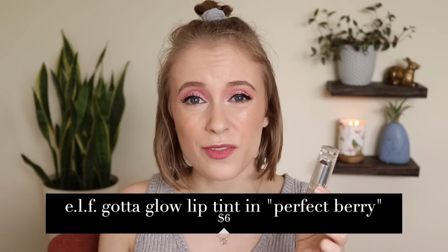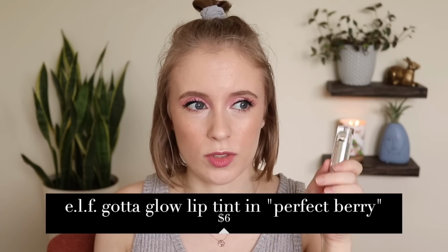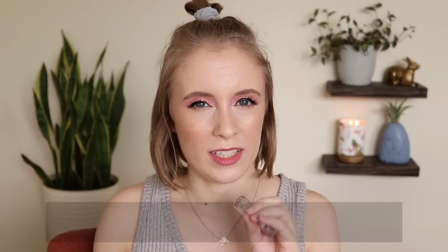This is what I'm wearing on my lips right now, and it's the e.l.f. Gotta Glow Lip Tint in the shade Perfect Berry. I don't think you can buy this shade anymore. I think they only have one shade left. It seems like they might be discontinuing this, which in my opinion is a very bad decision because this is a lovely product. I do still love it.